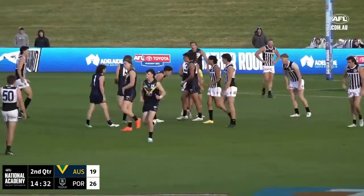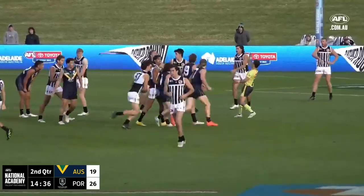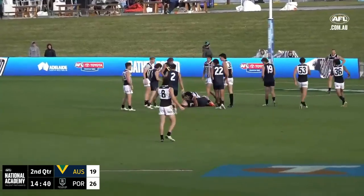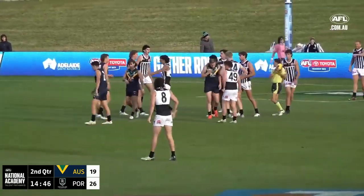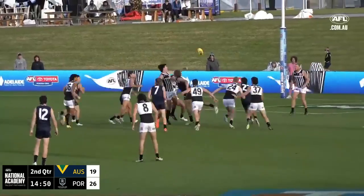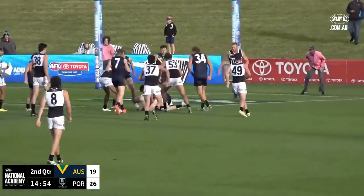In scoring range here for Australia. Can they get 3 in a row? The goal brings it back to within a point. And it's in a dangerous spot as Harley Reid goes to ground in the Lockie Jones tackle. We've passed the halfway mark of this second quarter. Ball thrown up. And the tap went straight down to Ashton Moore. That was very dangerous indeed.